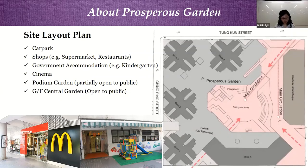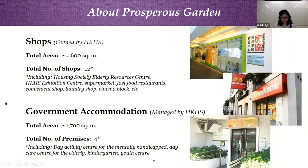For the shops, all are owned and managed by the Housing Society with a total area of around 4,600 square meters. The total number of shops is 12, including the Hong Kong Housing Society Elderly Resource Centre, the HKHS Exhibition Centre, a supermarket, a fast food restaurant, convenience shops, a laundry shop, etc. For the government accommodations, they are managed by the Housing Society with a total area of approximately 1,700 square meters. The total number of premises is 4, including a day activity centre for the mentally handicapped, a daycare for the elderly, a kindergarten and a youth centre.